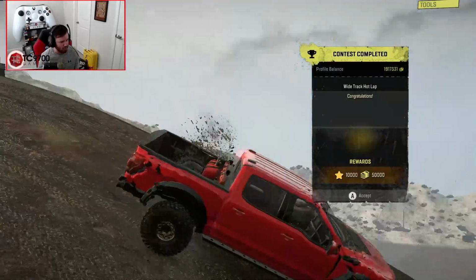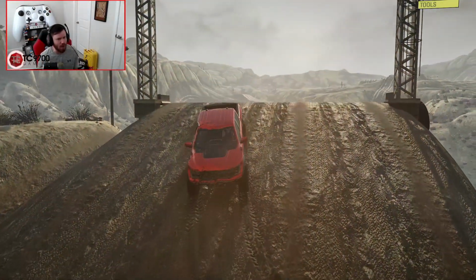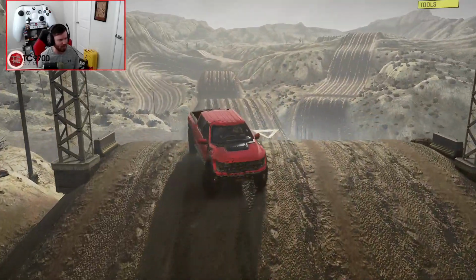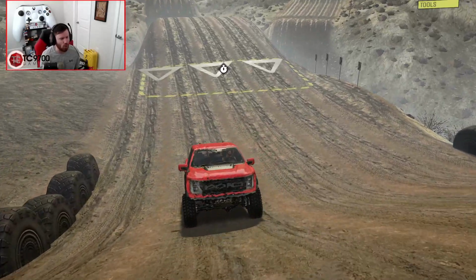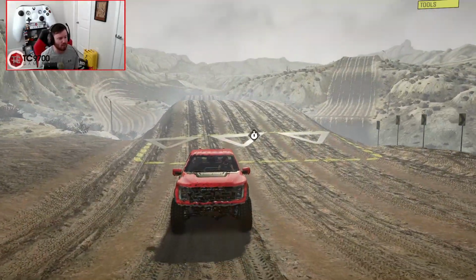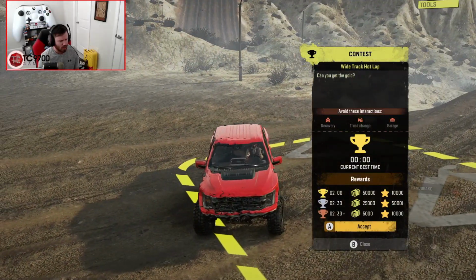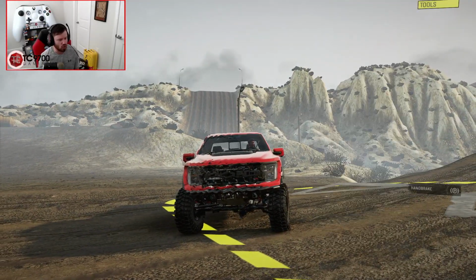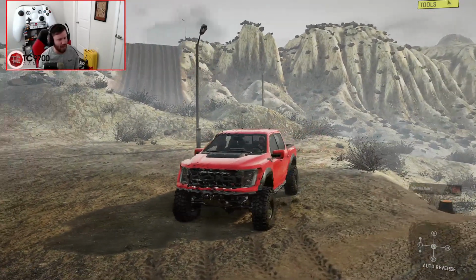And you know what's funny? They don't give us a lap time, but it's really more about the way these trucks feel than it is about the lap time anyway. So I'm okay with it not showing us the lap time, although I'm curious if we back into it. Current best time, 0:0:00. What a delightful lap time that is.